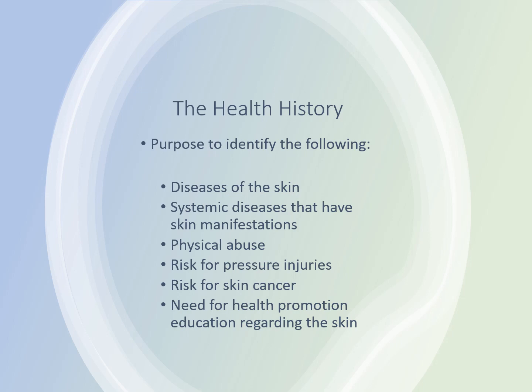The health history is important in helping us identify the diseases of the skin, underlying systemic conditions that may have skin manifestations, pressure injury risk, other diseases or skin cancer, can be indicative of signs of physical abuse, and it assists us with understanding the need for health promotion.